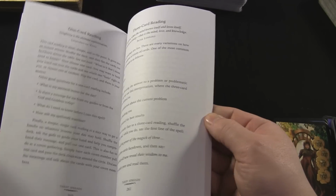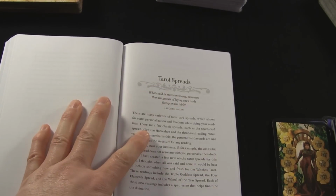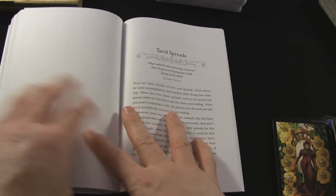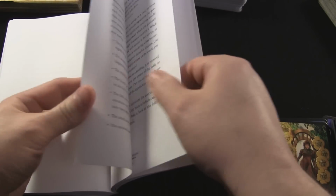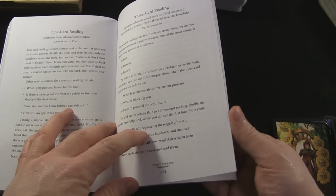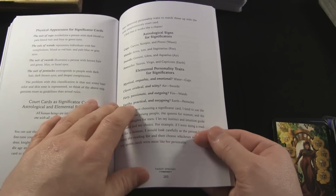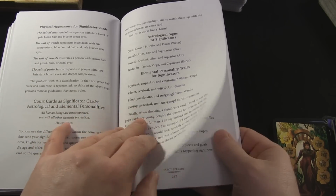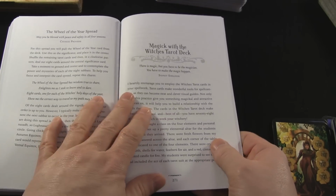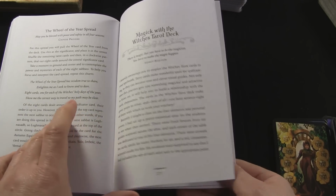So around page, again, this is 300 pages. Around page 259, we start off with the spreads. So now we go through each spread, and she has several in here. 1 card reading, a 3-card reading, 7 cards, significator card, astrological signs, court cards, triple goddess spread, 4 elements spread, and then magic with the Witch's Tarot deck, about 271.